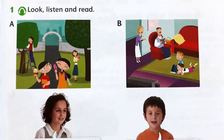Activity 1. Look, listen and read. Look at picture A and count to 5.